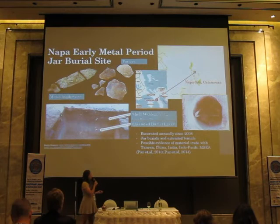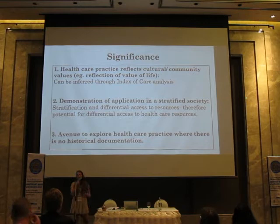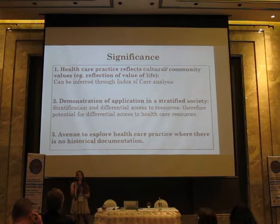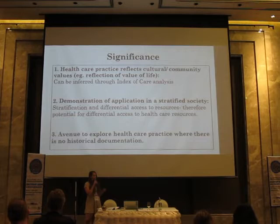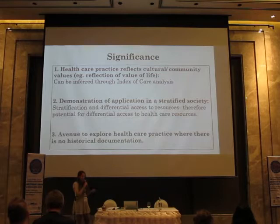So why study healthcare in the first place? Well, healthcare reflects a range of cultural values and behaviours that are often not accessible in archaeology. But through the analysis of treatment received by an individual, someone who, because of disability, may not have been able to fully participate in their community, and care reflects a conscious choice to provide for that person, this care may provide insights about the importance of the individual life in that society.